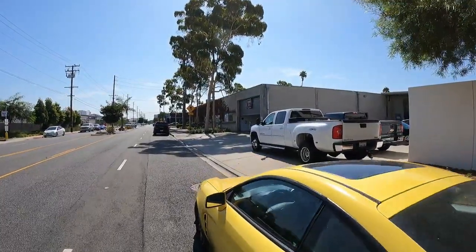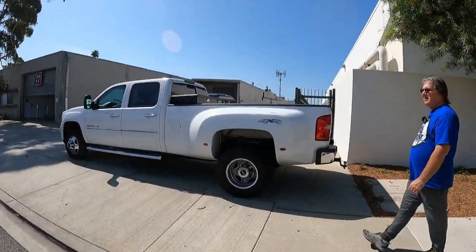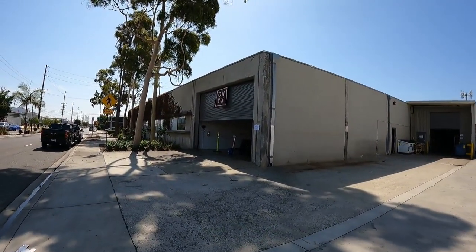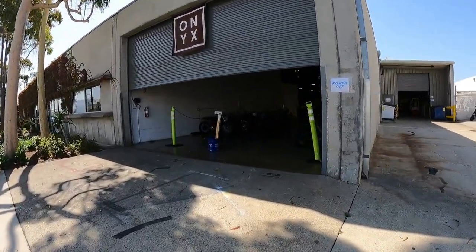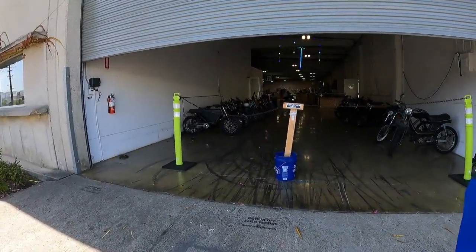Okay guys, here we are. We are at this white truck. This has been the trip all along, to get to this truck. No, I'm just kidding. Anyway, right here it is, Onyx Motorbikes. Oh wow, look at that green one. I know, they look cool.